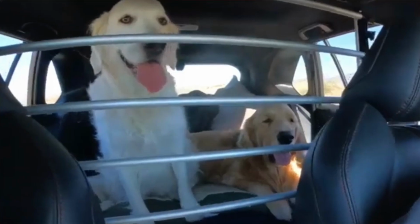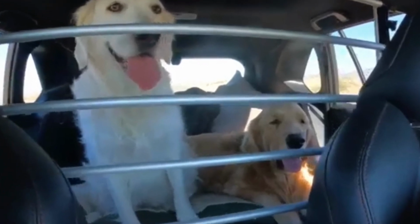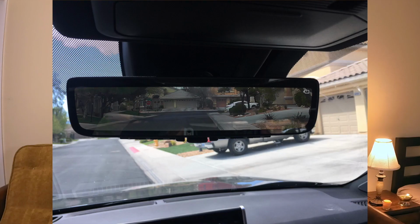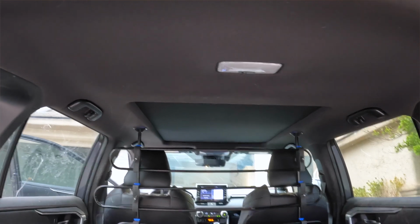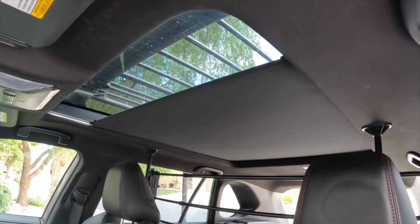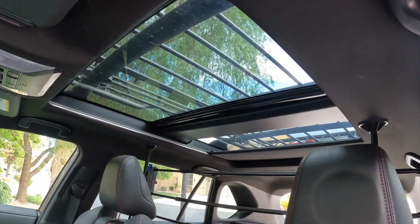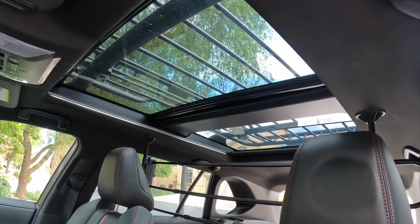The digital rear view mirror. We always have dogs in the cargo area, and I can't see out the rear view mirror with them in the back. So the digital rearview mirror is super handy and really for me is a must-have. The panoramic moonroof gives ourselves and our dogs a lot more headroom, and it brings in lots of light. It's probably about 5 to 6 inches more headroom than the SE with the moonroof package.